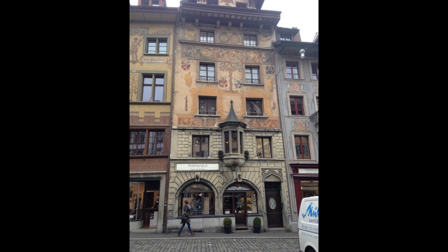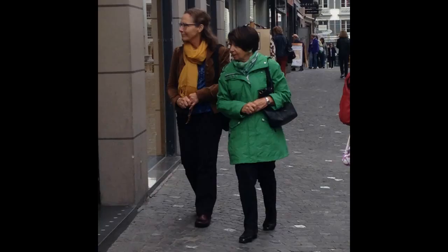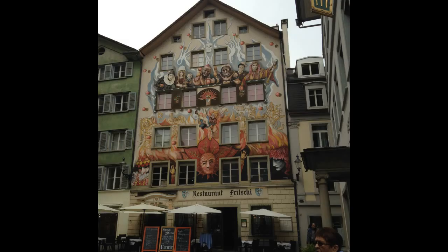But it was really amazing how the paintings lasted so many years. Of course, they're probably being updated once in a while. Well, there's always window shopping, and I guess once in a while you gotta pop in and get something to eat. Whoever painted this thing here had a bit of a wild imagination.